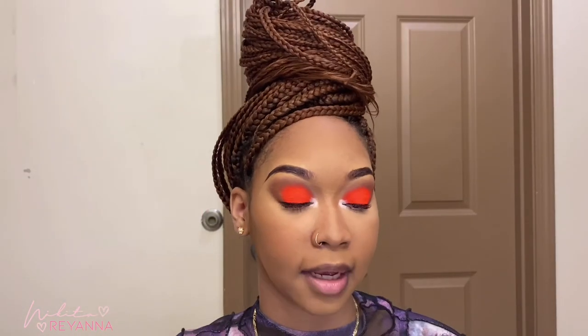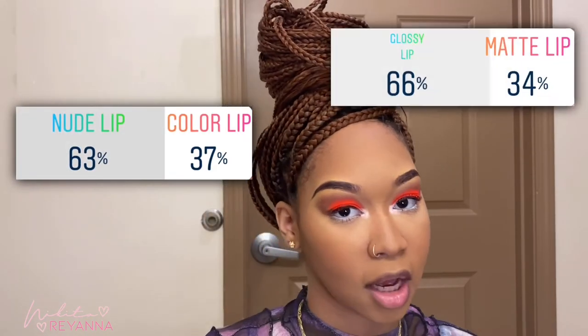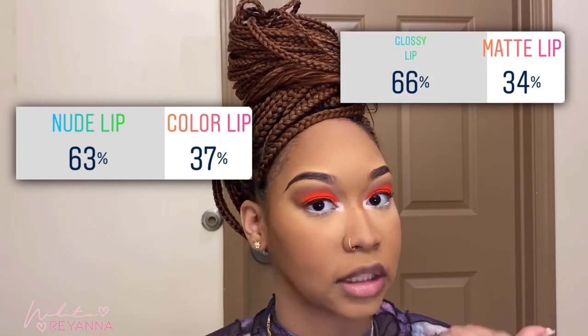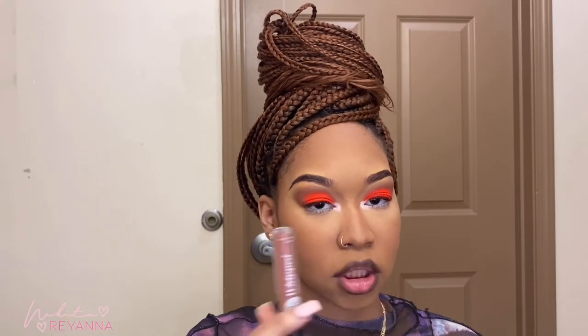And finally, to complete our makeup look, I asked you guys what kind of lip I should do. Should I do a nude lip or a color lip? And should it be glossy or matte? And of course, you guys chose gloss, which is good. So I'm going to go in with a little brown liner and a little lipstick and a little gloss.